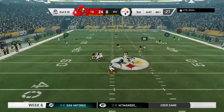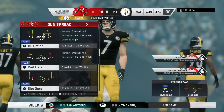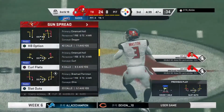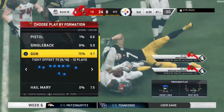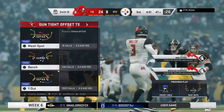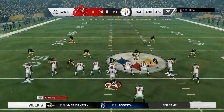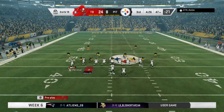Throwing again, Winston on 2nd and 10. And they're going to get him. He's taken down for a sack back at the 47-yard line. T.J. Watt has now recorded 10 sacks on the season. 3rd and long. Winston needing a big play after the sack as he leads the Bucs up on 3rd and long.